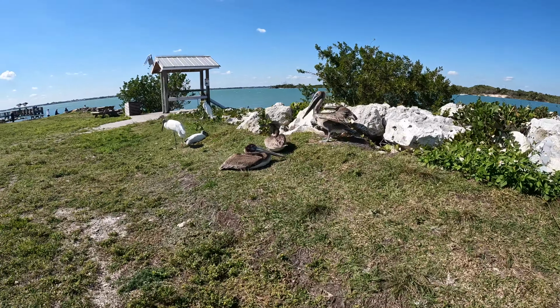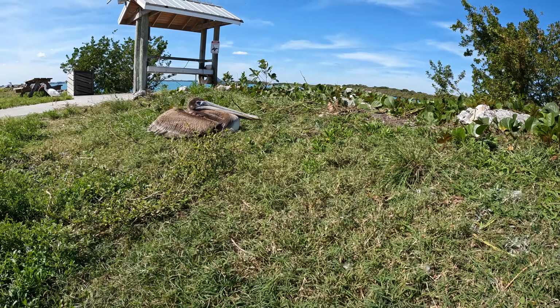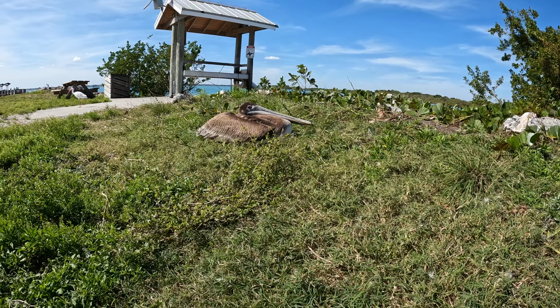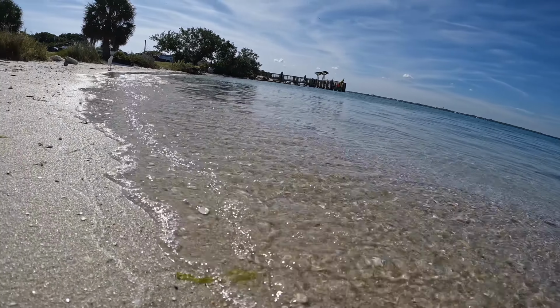Well, I'm here at the Sebastian Inlet, and I'm going back to the same spot that my cousin took me a few years ago. And we fished here, and we caught a bunch of catfish, nothing really special. It's a place I know to start at.